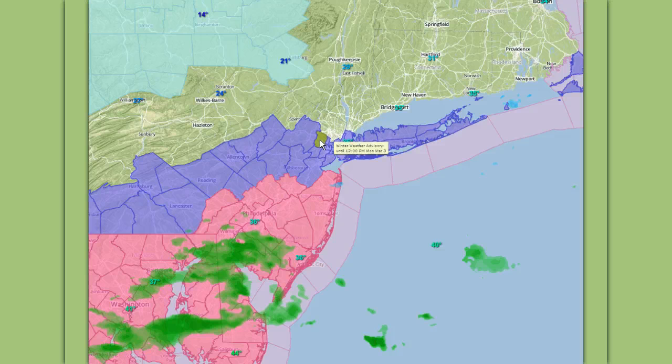Winter weather advisories still remain in effect for a couple of inches of snow here across Morris County, Warren County, Union, Hudson, Essex County, down through Hillsborough here in New Jersey. Winter storm warnings remain in effect for these counties here across central New Jersey and then down to the coastal regions of Monmouth, Ocean, Atlantic, Cape May counties, all the way down through the Philadelphia metropolitan area.